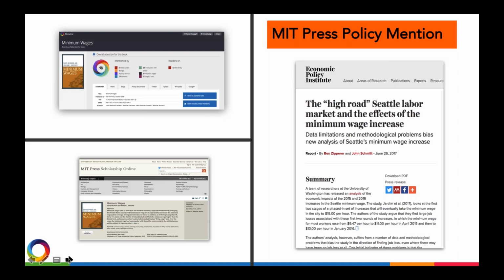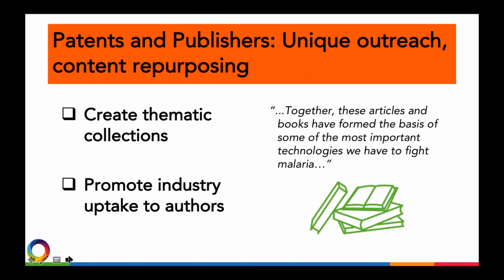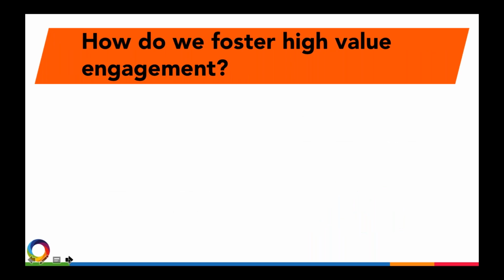So this publication, this book, has a score of 98, which is our aggregated weighting of how much attention it has received. And included in those different sources of attention is this policy mention, where this book was referenced in an Economic Policy Institute report. Really, again, examples of targeted translational impact potentially. Publishers are really looking at patents also for things like creating thematic collections, promoting industry uptake to authors. Again, you can look at the things you've been publishing over time and use this data to understand how maybe you can create new products going forward.